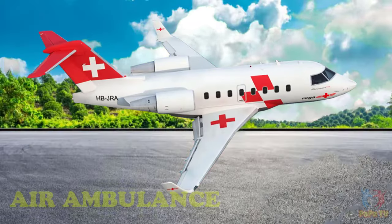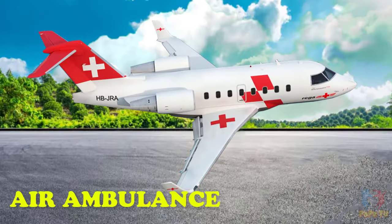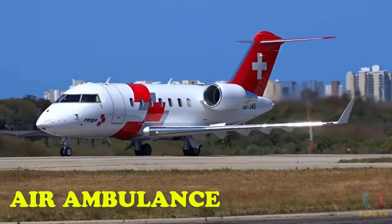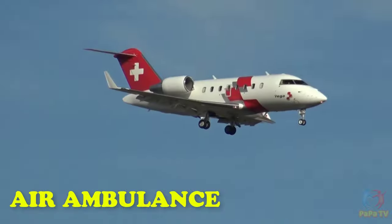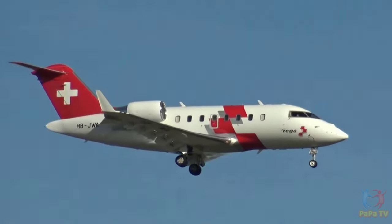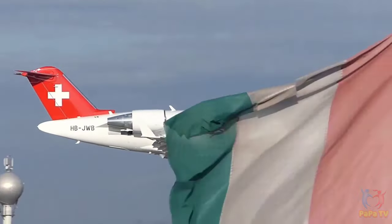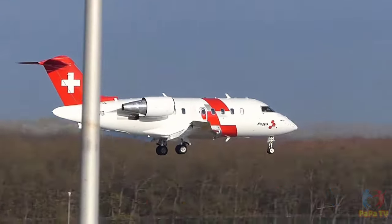Air ambulance. Air ambulance is a specially outfitted helicopter or fixed-wing aircraft that transports injured or sick people in a medical emergency or over distances or terrain impractical for a conventional ground ambulance.